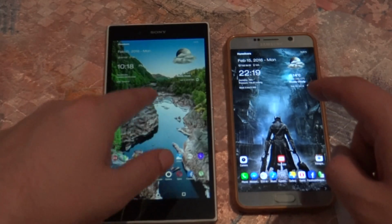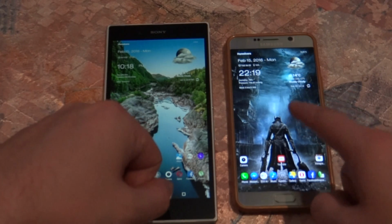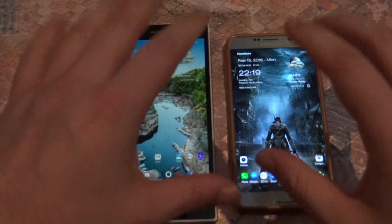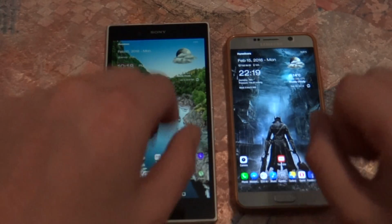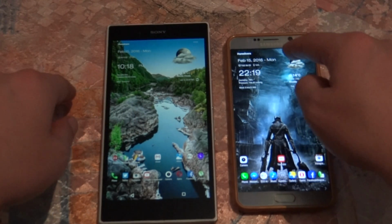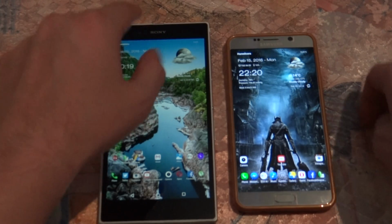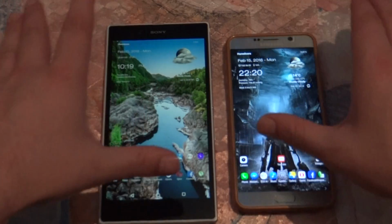Performance wise, 4.5 to 5 hours of screen on time with the Z Ultra with my type of usage, 5 to 6 hours of screen on time with the Note 5, the same usage, the same apps installed, the same habits, the same of everything. In terms of cameras, 5 megapixel on the front, 2 megapixel on this one, 16 OIS with 4K video recording, 8 megapixel, no flash, no OIS, 1080p video recording. In terms of camera, the Note 5 wins hands down. There is no discussion here, there is no comparison here.